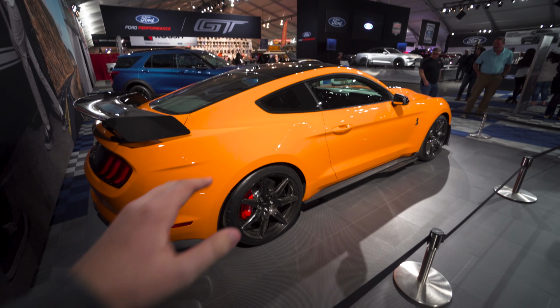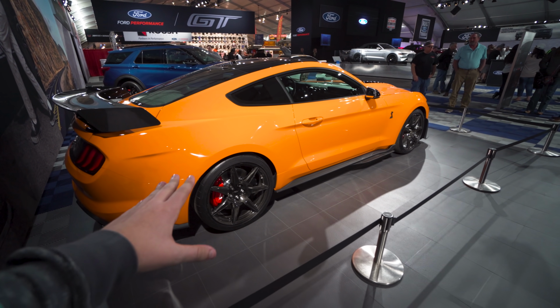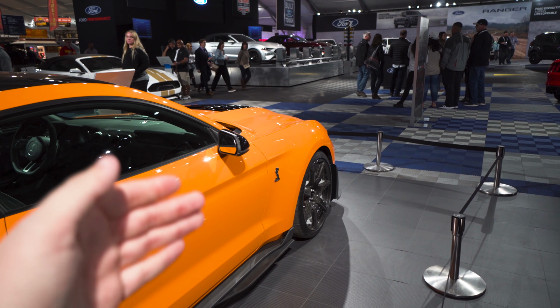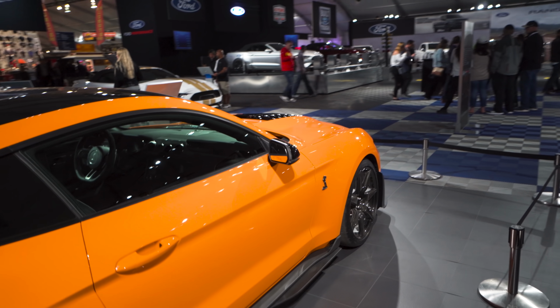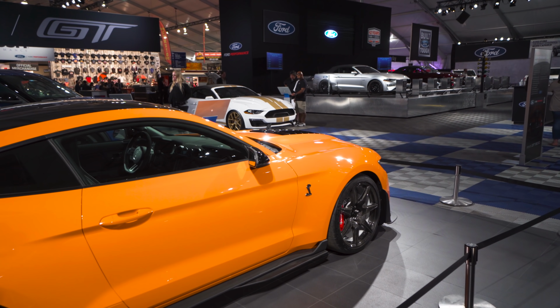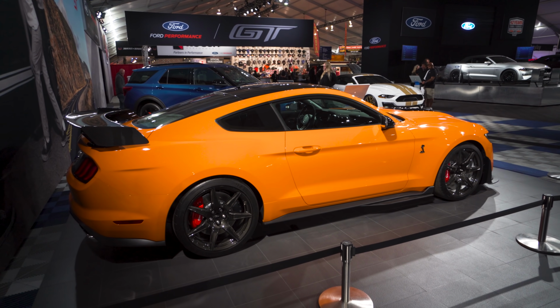Guys, I wish my GT350R had that exposed carbon look down there. That just looks so freaking cool. You can definitely tell that the front end is wider. I mentioned this at the launch of this car in Detroit. It still does have the wide body kit on the front end, but you don't have the GT350 style front fenders. So that's kind of why you don't see it that much. But other than that, I think this car does look pretty dang slick.